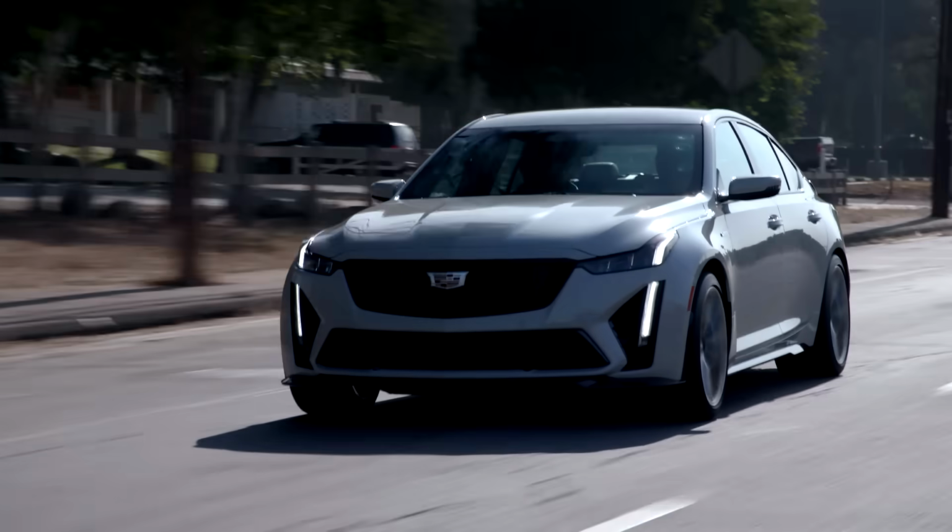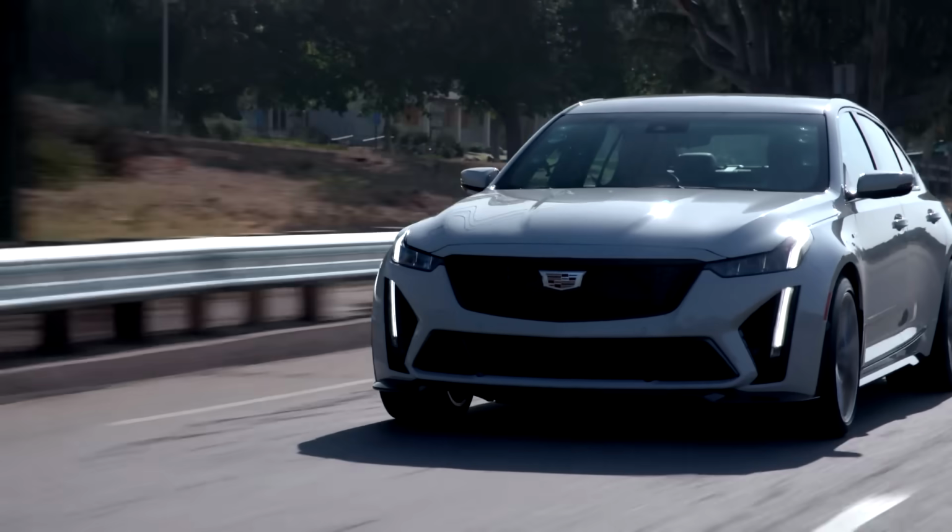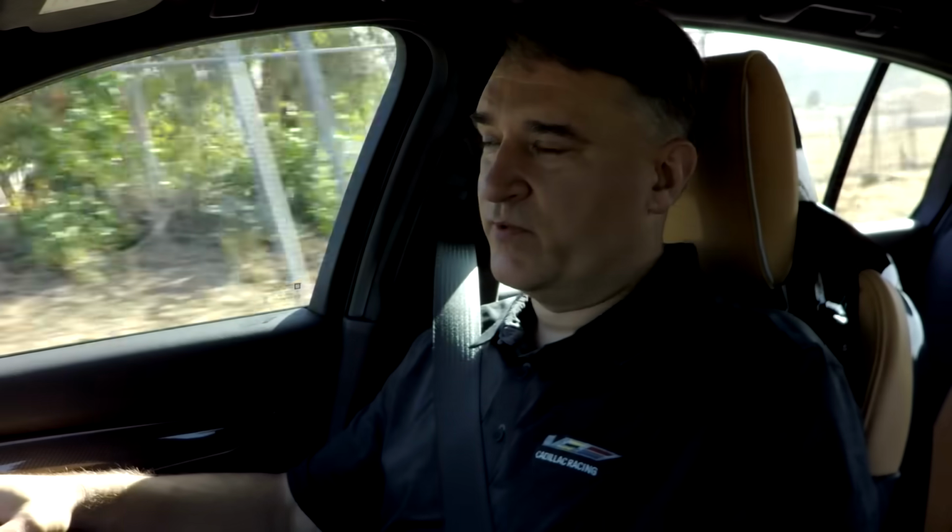This only comes in a two-wheel version, correct? Yeah, that's correct. In the V series with the twin-turbo V6, we make two-wheel drive and all-wheel drive, right? But in the Blackwing, like we talked about earlier, it's rear-wheel drive only.